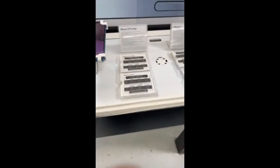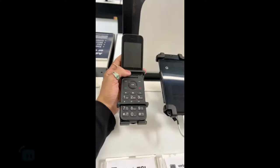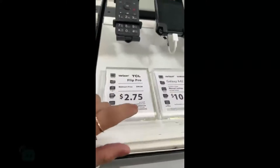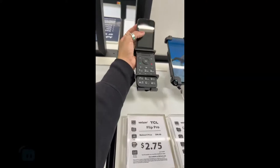And this one's the Pro Max. Oh my goodness, guys, you remember this kind of phone? The flip phone? They have it for $2.75. This is what we need to go back to.